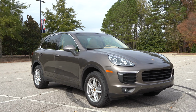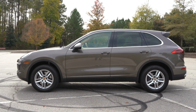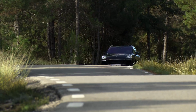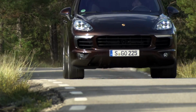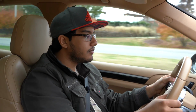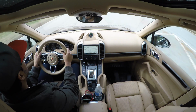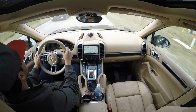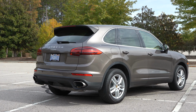I've definitely been able to spend some time with this vehicle, and let me tell you, most people who get into this are going to be pretty impressed with its capabilities. If you want to sum this vehicle up in one word, it's definitely the capabilities that this thing has.